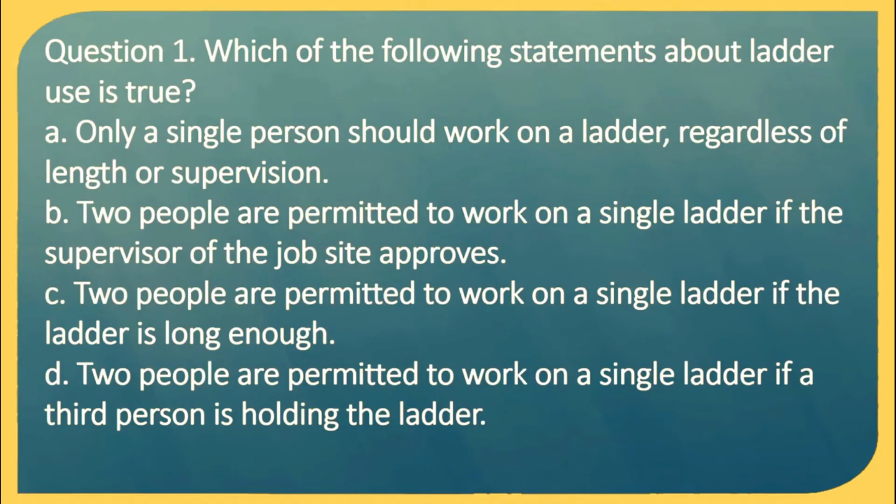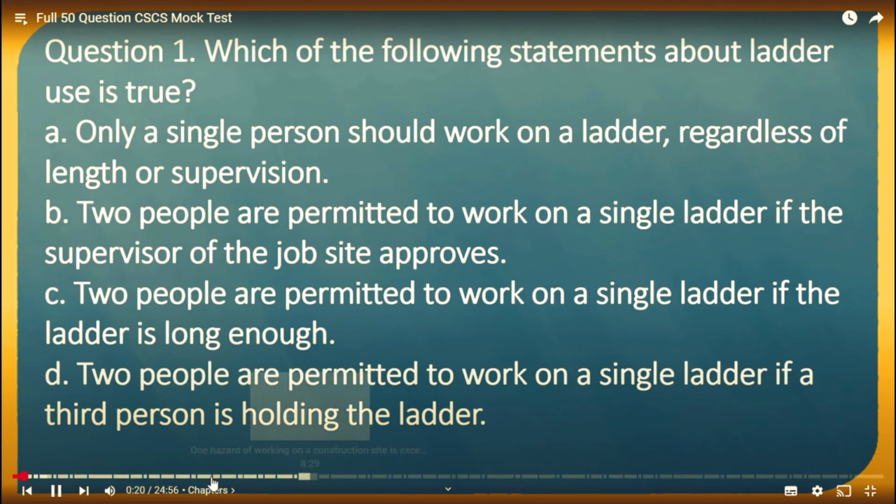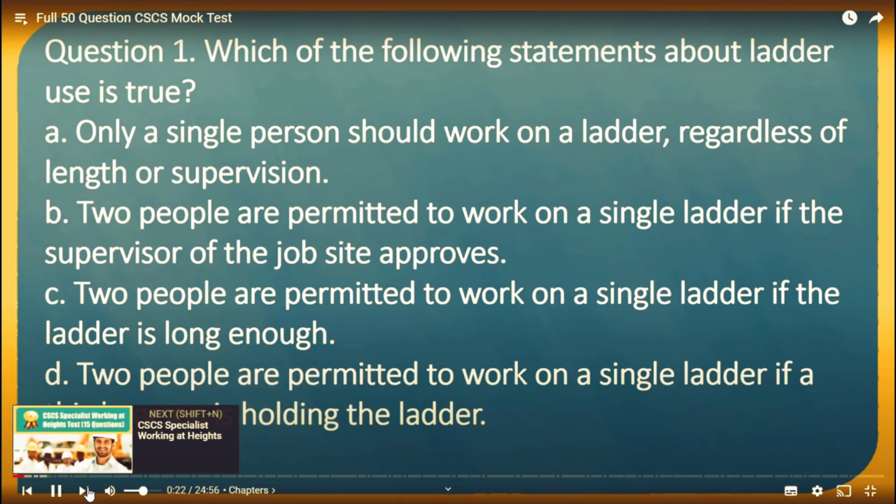Question 1. Which of the following statements about ladder use is true? A. Only a single person should work on a ladder, regardless of length or supervision. B. 2 people are permitted to work on a single ladder if the supervisor of the job site approves.